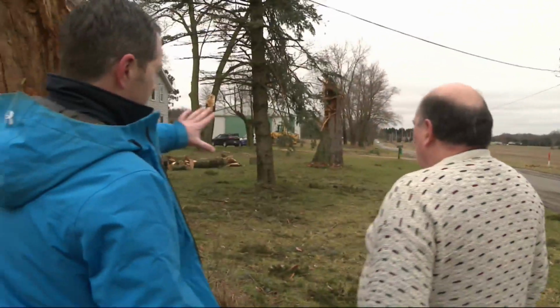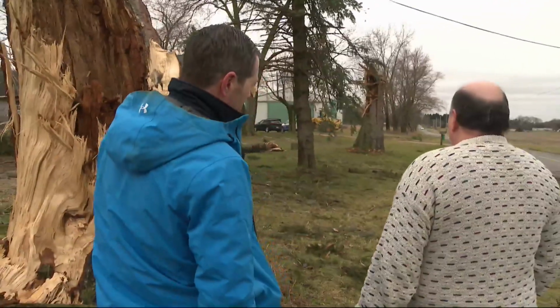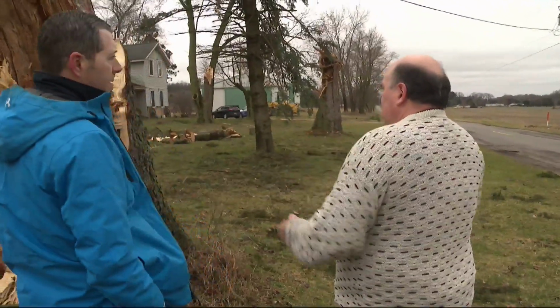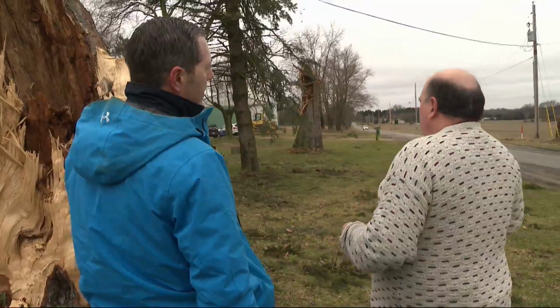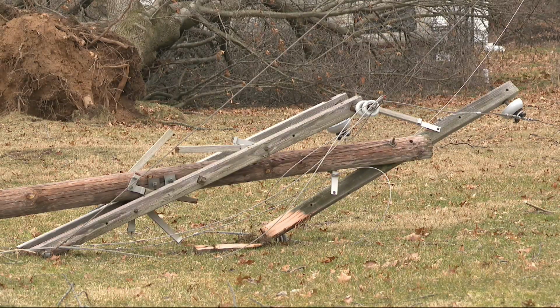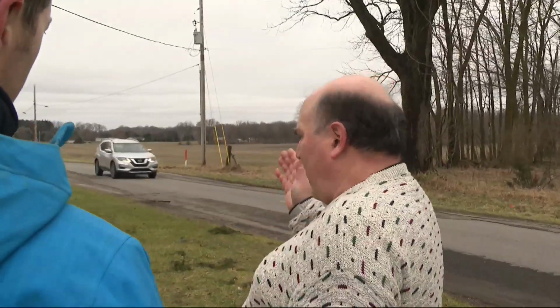Surprised at all that none of the power poles come down, yes or no? Power poles are interesting. If there's a sustained wind, usually on the order of 80 miles an hour or more, you'll start to see them snap. So that's another kind of threshold we look at. Right, if we're looking at power poles and a lot of big healthy trees, we're usually up in that 90 mile an hour range. So you're starting to get up into what we call EF1.